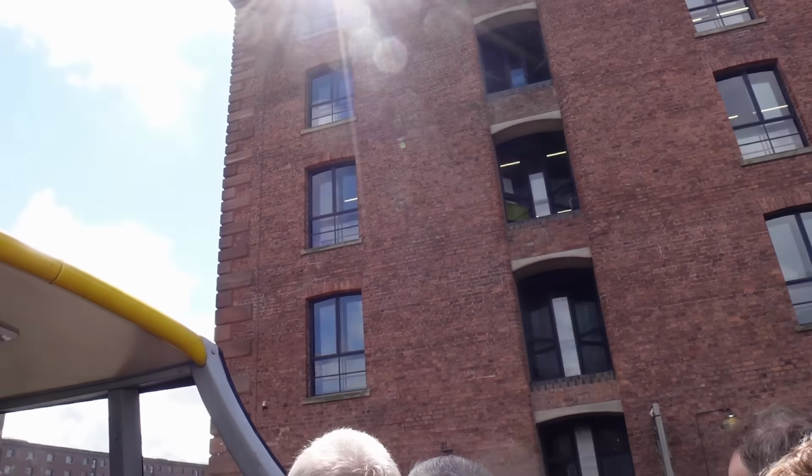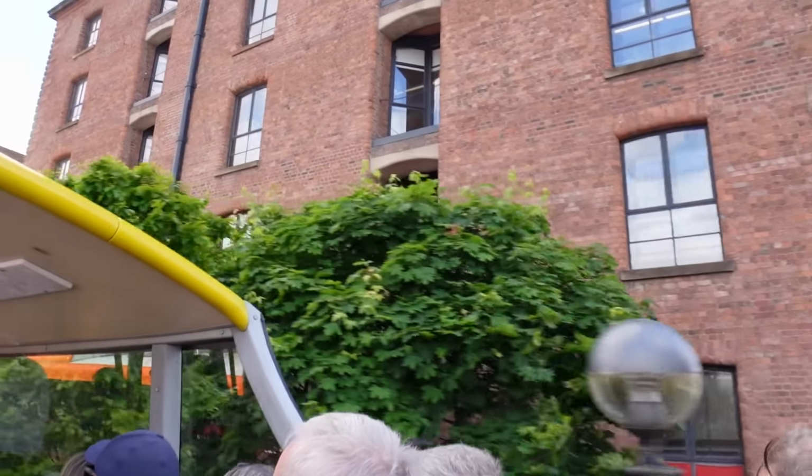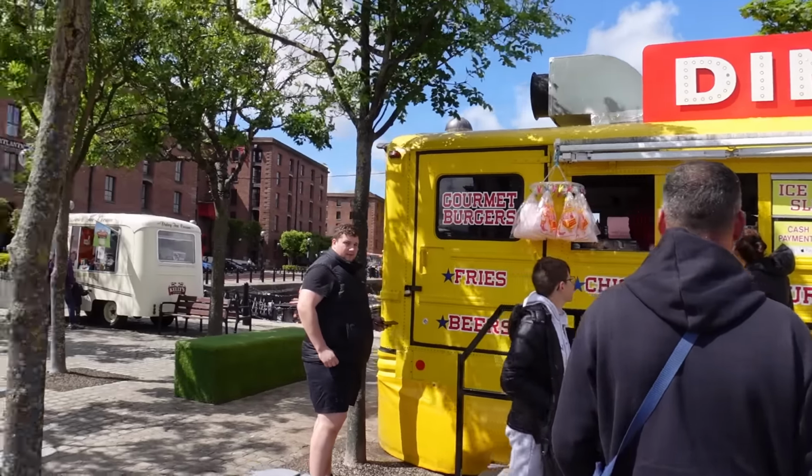So the actual Albert Dock is that one on your right with the shimmer. And you see over your right shoulder the Tate Gallery. They're all free if you want to go wandering around. Now we are at the end of this particular tour. And the last one we will set off in a moment will be our last tour for today. Our last guard man. Here we go, the old schoolie. Converted into a diner. And then a little van over here. Plenty of places to get some snacks. Or an ice cream.